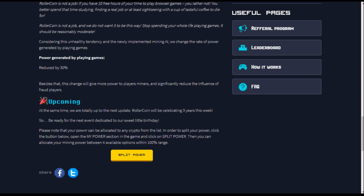But in these events, normally two things happen. One, we get an exclusive miner. So a birthday miner, probably in the shape of a birthday cake or something like that, or even a present maybe with a little bow on the top. But also, usually what accompanies these celebratory moments is a miner sale. So normally on the rest of the miners that appear in the shop, they will do something like a 30% or 50% discount on those miners.